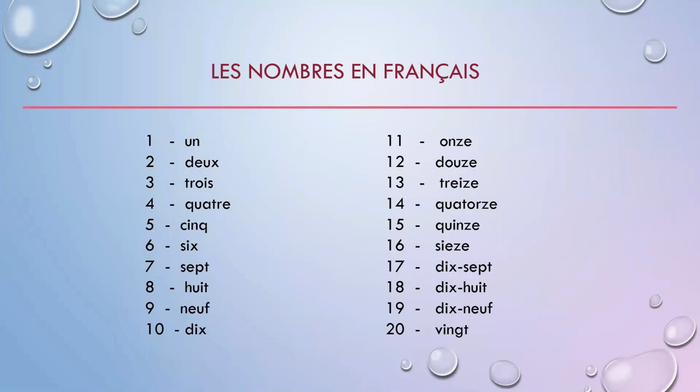As you can see, the numbers from 17 to 19 are pretty simple because it is a combination of 10 and 7. This one is 10 and 7, this one is 10 and 8, and this, dix-neuf, meaning 10 and 9. In French, these are commonly used numbers. If you manage to remember counting from 1 to 20, you are more likely to remember any number in French.